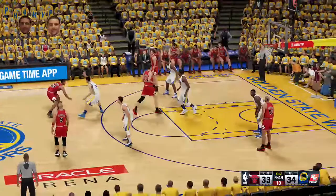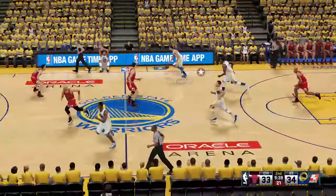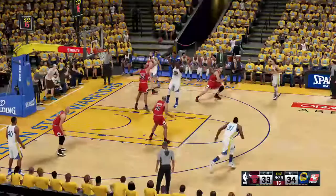Pippen kicks to Harper. Pass to Longley. Puts it up from 12. Here's Rodman. Great D that time from Green. That's terrific defense right there to prevent from converting in close. Thompson passes to Green. Rebound by the Bulls. Rodman's got his 7th rebound of the game with that last one.